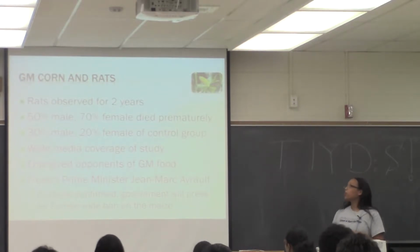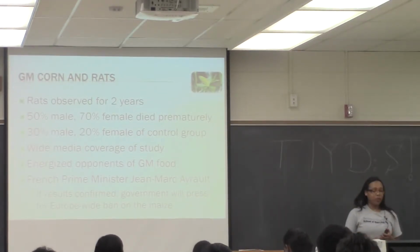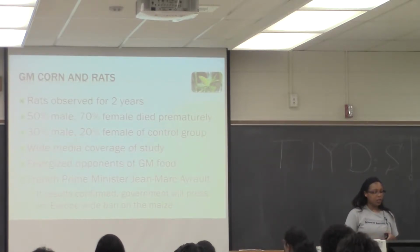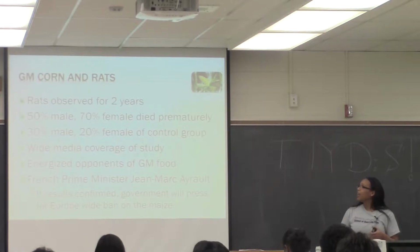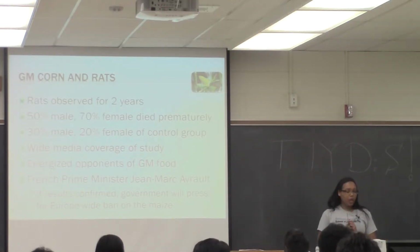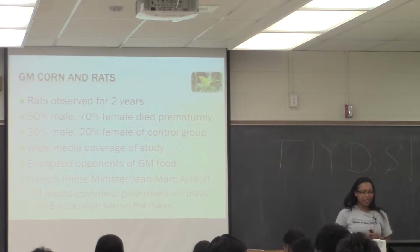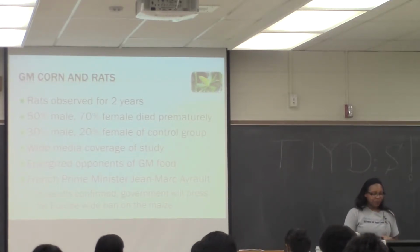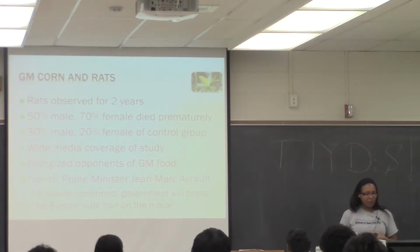So the rats were observed for 2 years, which is typically a lifespan of a rat. 50% of males and 70% of females that were given the GM corn died prematurely, in contrast with 30% of males and 20% of females of the control group. And this research received wide media coverage, which energized opponents of GM food. And the French Prime Minister, Jean Ayrault, said that if the results are confirmed, the government will press for a Europe-wide ban on the maize.